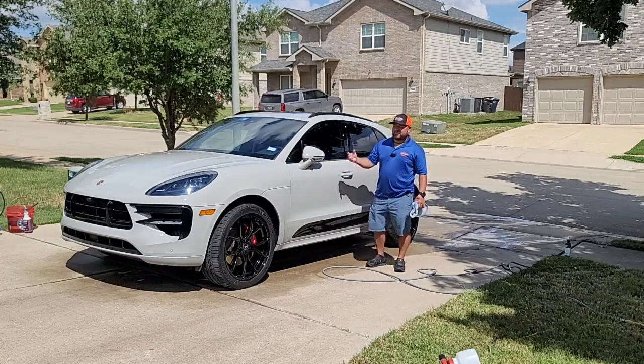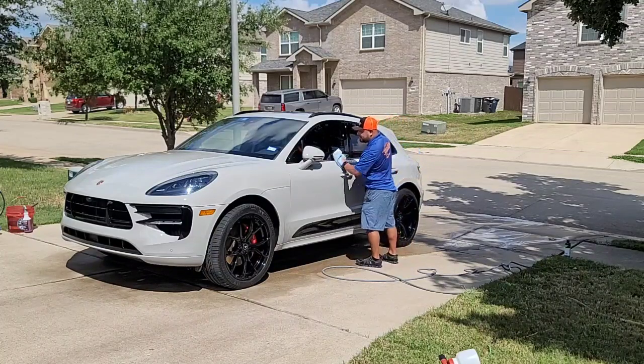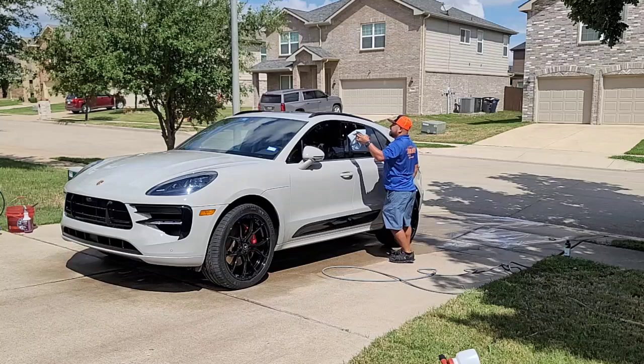After 24 hours, this feels even slicker and glossier in a way, from what I've used. And it is really a solid product. So if you haven't tried it, get you a bottle.